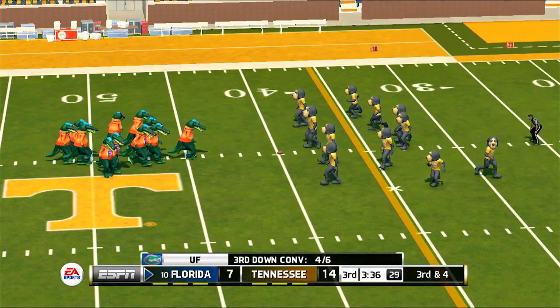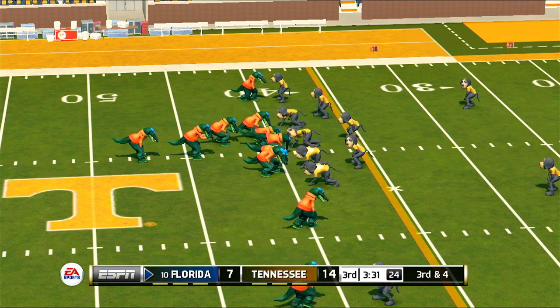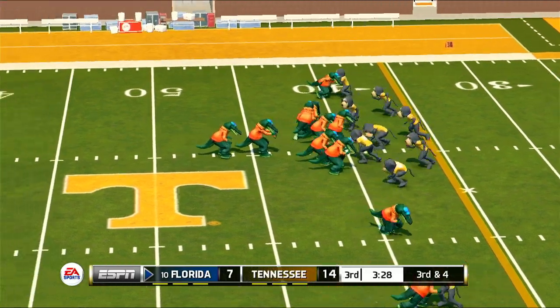Hey, we got tied right. Hey, check Mike 45. Check Mike 45. Ready. Hot. Green 90.